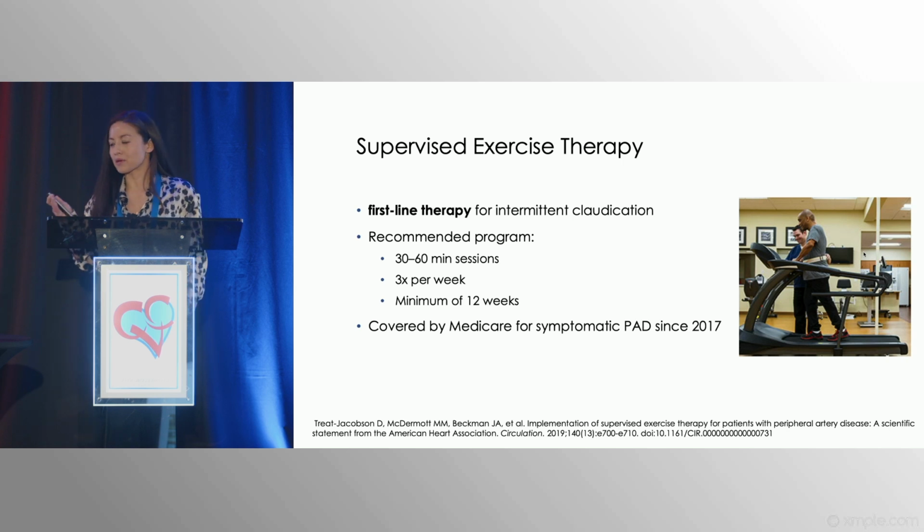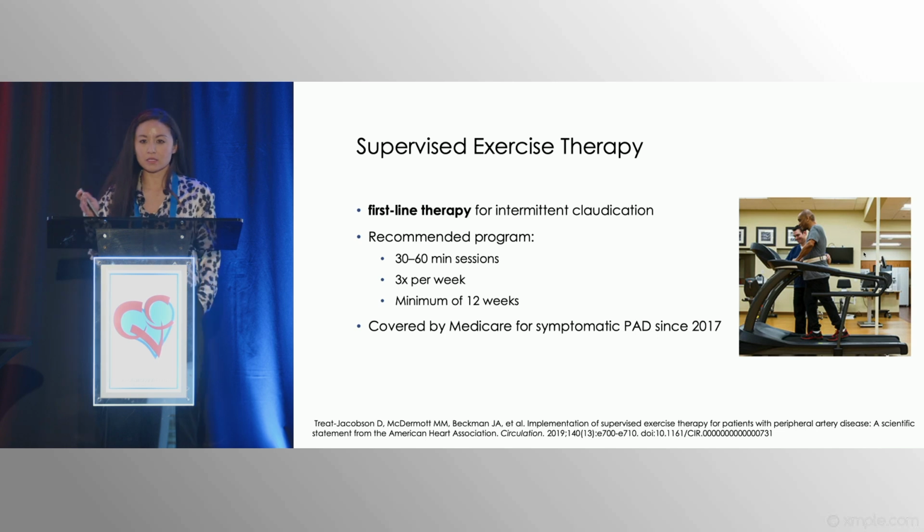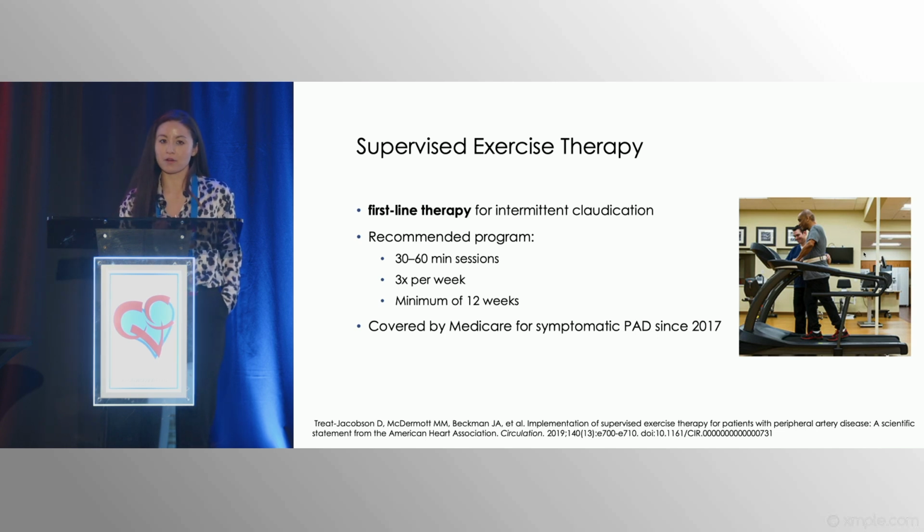Now, what do we do? How do we treat these patients if they have mild PAD? Supervised exercise therapy, usually covered by insurance if you can get them to a center that actually does it, and there has to be an accreditation for it. It's considered first-line therapy for mild to moderate PAD.